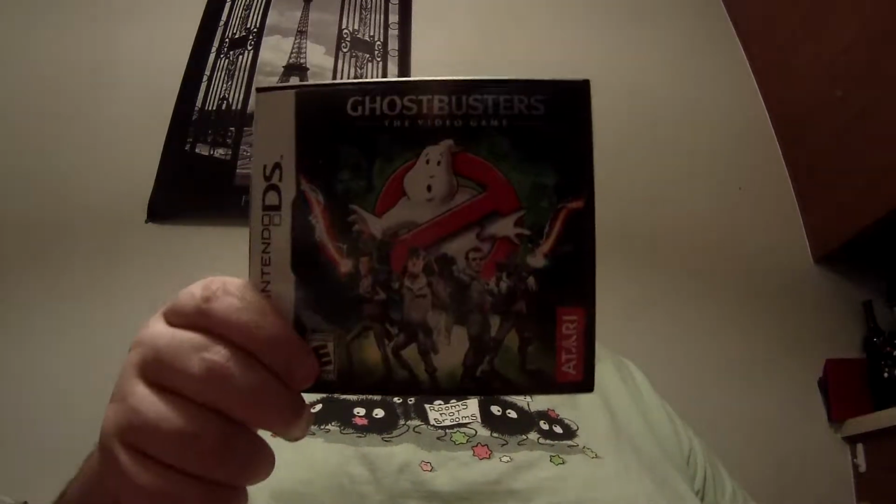Next we have Harry Potter Years 5 through 7. It's a DS game. And if they're not in there or something's wrong, I'll let you guys know that. Next we have Ghostbusters, the video game for the DS. I don't know if this one would be as good as the one that they made for the PS3 or the Xbox, but maybe I'll check that out. I don't know. But yeah, there's that.